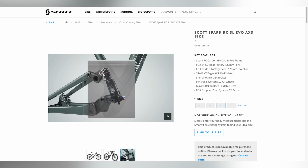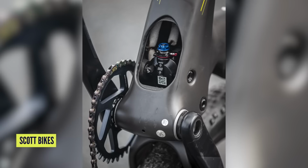Now, I'm sure some naysayers will be like, oh, you can't get to the shock to make your adjustments. But on a cross-country bike like that, once you've made your adjustments, you don't really need to make any other than perhaps adjust your air pressure from time to time. So I think actually it really does suit the bikes nicely.